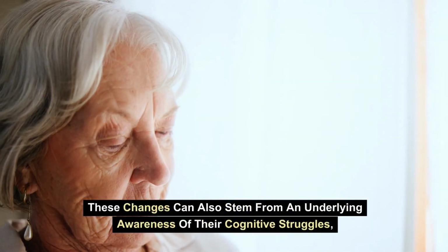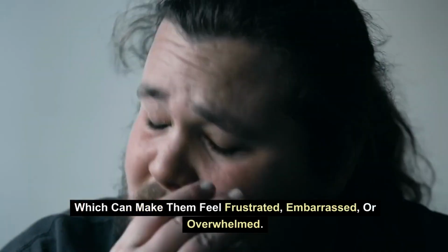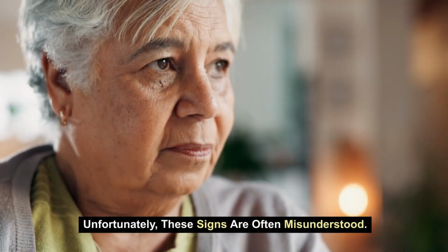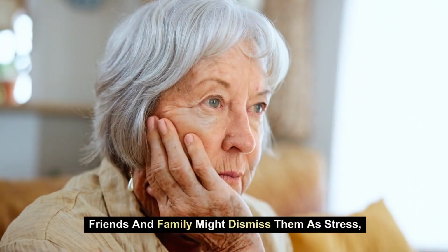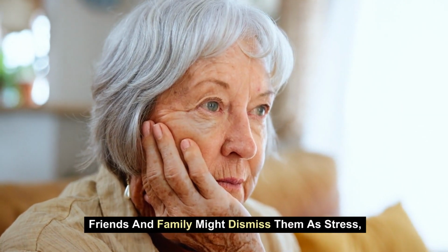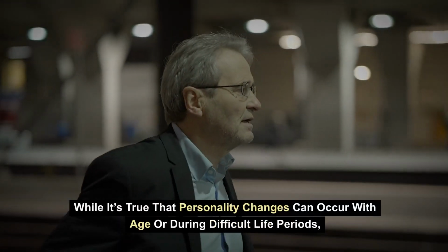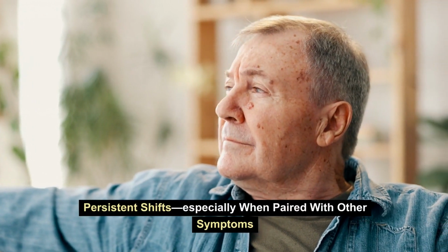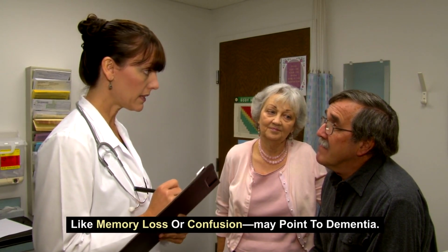These changes can also stem from an underlying awareness of their cognitive struggles, which can make them feel frustrated, embarrassed, or overwhelmed. Unfortunately, these signs are often misunderstood. Friends and family might dismiss them as stress, aging, or even stubbornness. While it's true that personality changes can occur with age or during difficult life periods, persistent shifts, especially when paired with other symptoms like memory loss or confusion, may point to dementia.